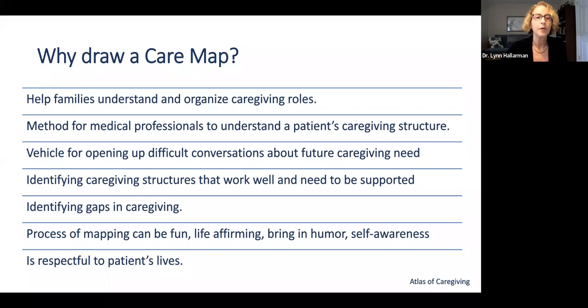The third one, vehicle for opening up difficult conversations about future caregiving. This is something I did almost daily. I spent probably 60% of my time as a palliative care consultant in the hospital in family meetings, where we would really be working through how are you going to pull off what's going on with this crisis that you're in. So it's a very good vehicle for that. I always think it's good.